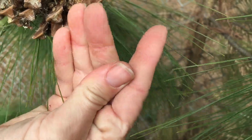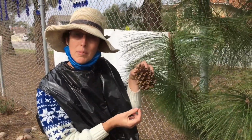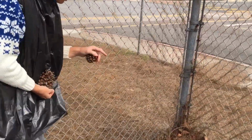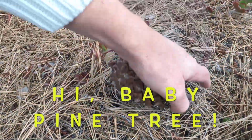And actually, have you ever eaten a pine nut before, Farmer Brian? Yeah. Pine nuts come from pine cones. You can see what a pine tree looks like when it's just a little baby. I always keep an eye out for them in the garden because they are volunteers in a lot of different places in front of our schools.